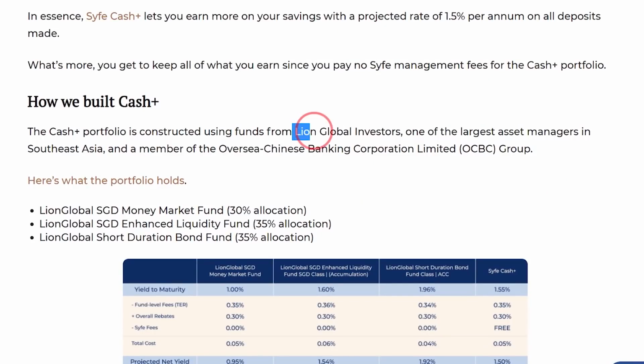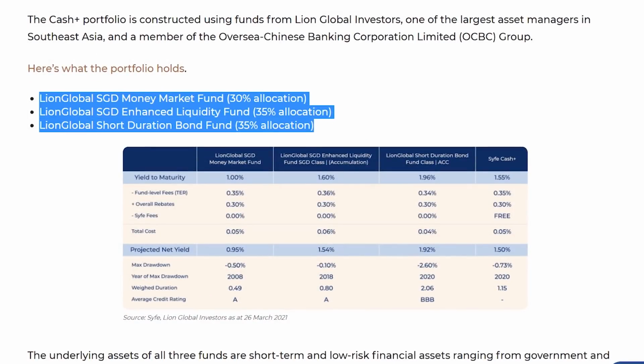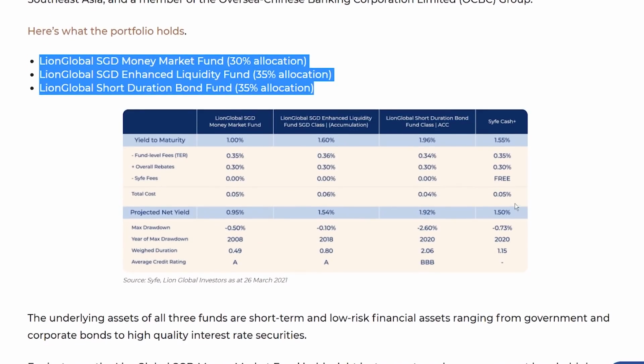Cash Plus is super safe because it invests into super safe funds by Lion Global. The fund names sound very complicated, but basically they are just short-term, low-risk government bonds, corporate bonds, and high-quality interest rate securities. Or in short, safe investments lah. As of right now, Syfe is projecting a yield of 1.5% for Cash Plus. And because it is an investment, you can still lose money in this account. Based on past history, the worst you would have lost was negative 0.73%.